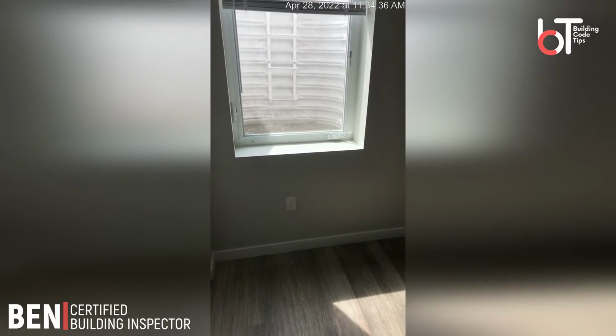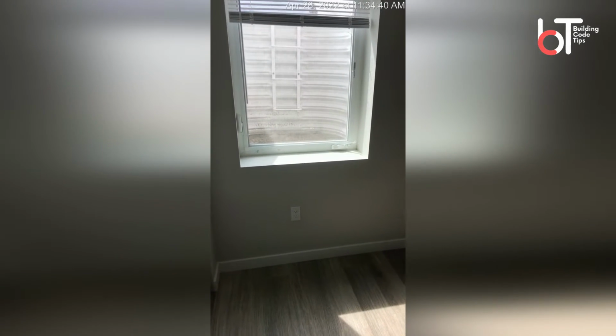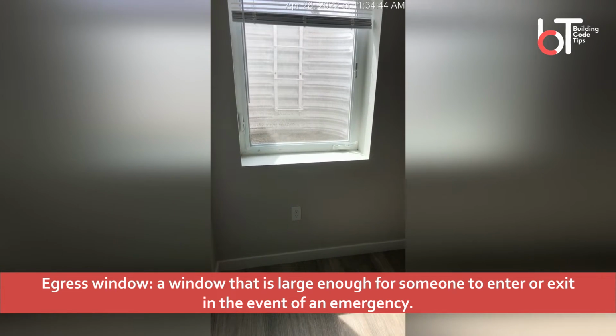My name is Ben with Building Code Tips, and today's construction countdown is about egress windows. Just what to think about if you're putting in an egress window.